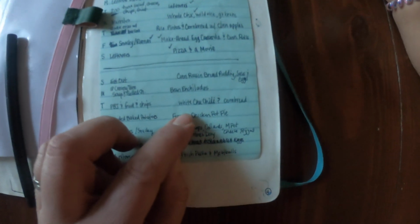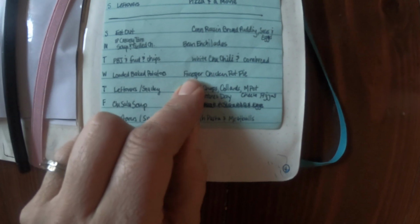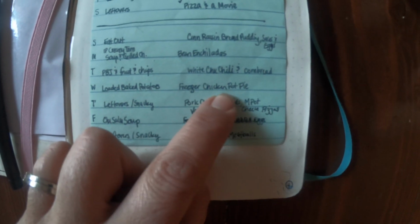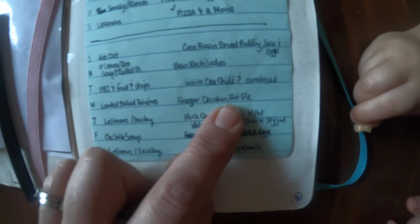So I'm going to use that as well as one chicken breast from the freezer. And then I'll make a pan of skillet cornbread to go along with that. Let's see. Wednesday night, freezer chicken pot pie. This is already made up. The only thing that I need to do is make the pie dough that will go on top of it.